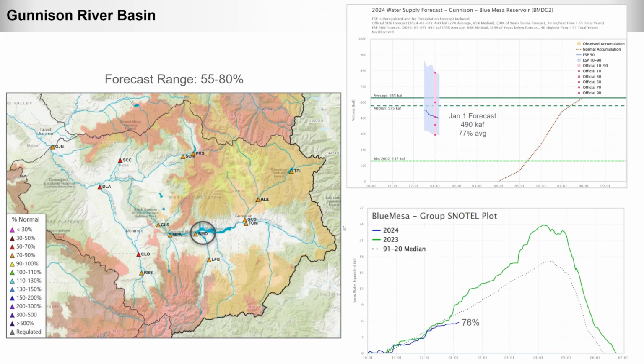Now into the Gunnison River Basin, forecast ranges here between 55 to 80% of average. Blue Mesa circled here, January 1st forecast, 490,000 acre feet, which is 77% of average. In the snow plot on the lower right, right around 75% of normal early January snowpack conditions above Blue Mesa.